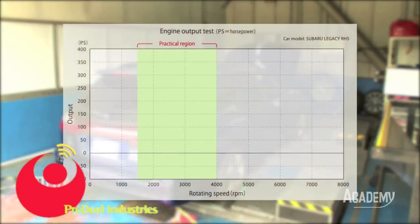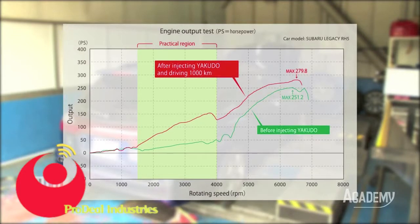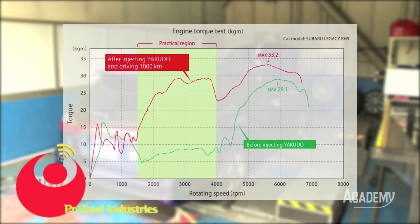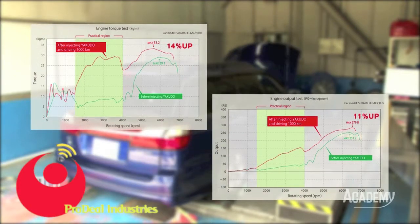We would like you to see the graph of measurement results. Usually, the important rotating speed area when we drive cars is from 1500 to 4000 RPM. This is the practical region. After Yakudo is injected, we can see that the output and torque in this area have improved remarkably. This means that you can obtain the same level of output and torque as before without stepping on the accelerator as strongly. Therefore, you can of course expect improvement of fuel efficiency.